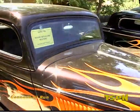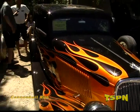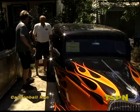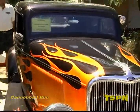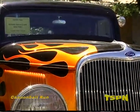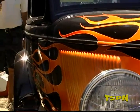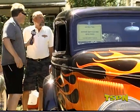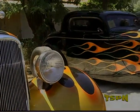Your name, sir? Ronnie. Ronnie, where are you from? Stockton. How did you find out about the Cannonball Run? My first trip. Perfect. What kind of car do we have here? '33 Ford, two-door, all steel. First it was black cherry. I had the flames put on about 3 years ago. I finished this one in 2000. Now, the car next to it, a similar paint job, is that somebody you know? No, I don't. He did a nice job on that, too. Thanks for talking with us.